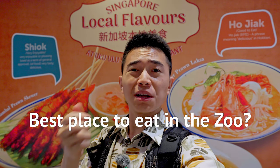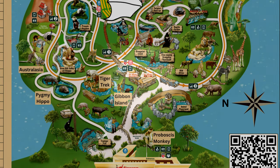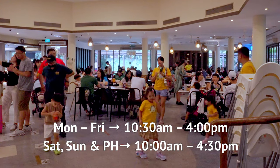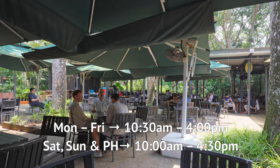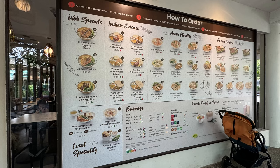Now, where is the best place to eat? In Mandai East, the biggest area inside the Singapore Zoo is the Ameng's restaurant. There's an air-conditioned area and a bigger sitting area outside. I've eaten there before, it's quite decent. They sell a mixed selection of local cuisine.